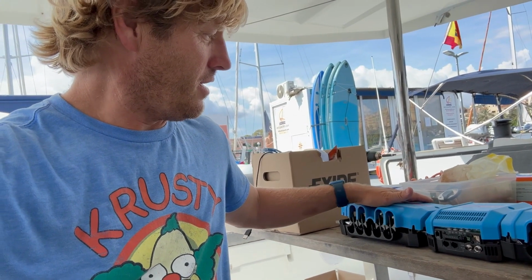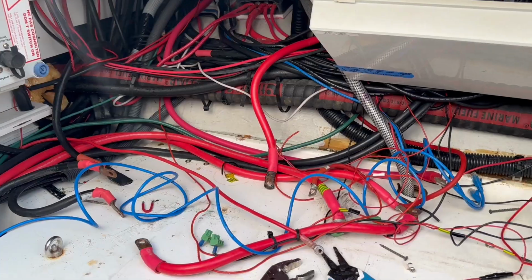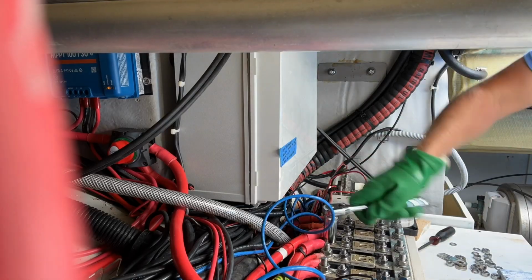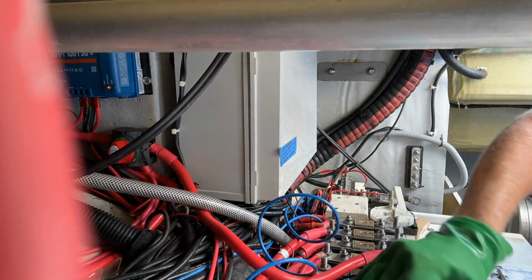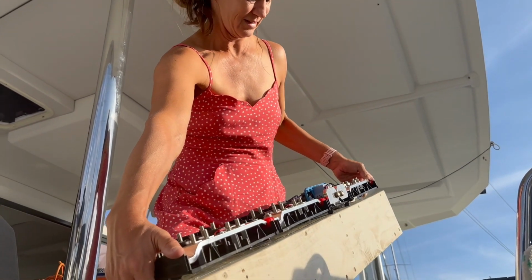This is my battery input here. I think we spent like 14,000 US on three batteries, this whole setup, a new multi, a bunch of cabling, fuses, DC-DC, and a couple other small things. Benny's coming up to inspect. Jeez, that's a lot of wires. Teasy, you got the power right there, baby. I got power.